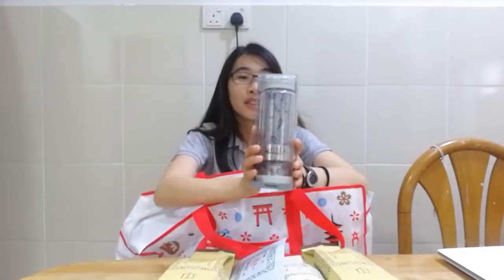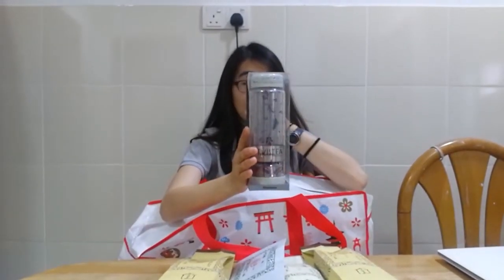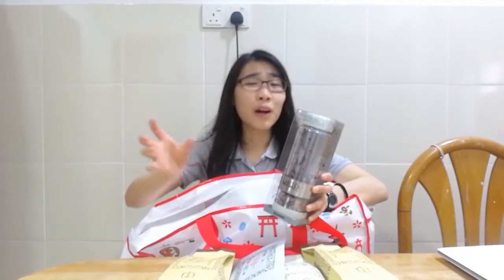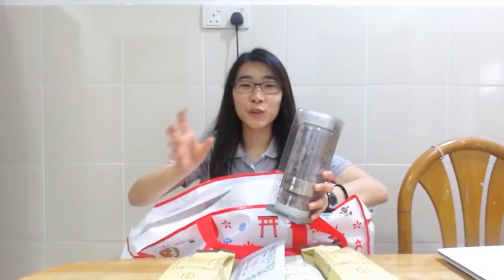I actually also bought this bottle. This is the Twis tea bottle. Because I usually drink tea that is tea leaf, so if I just put it in a bottle and drink like that, then I'll keep drinking the tea leaf. So I don't really like that.